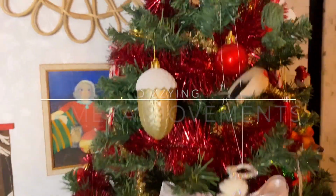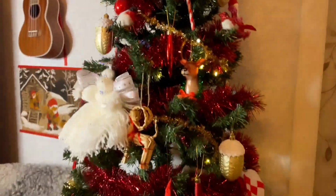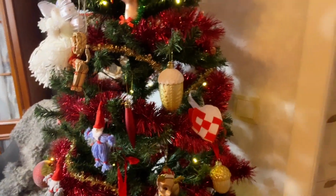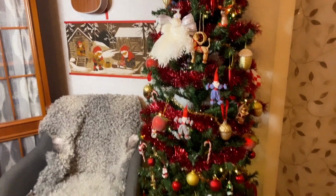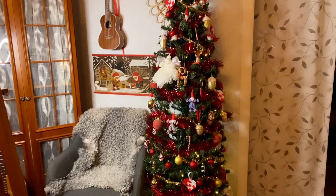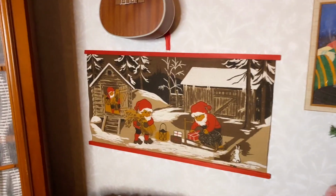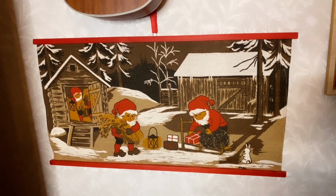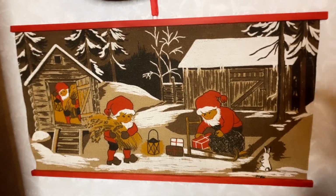I'm going to show you where I have the hearts. I have one heart here, and another one I put there, and one down there as well. I'm going to make 2 more hearts, because I think 3 was far too little here. I need 5, so that's going to be nice. And this is a typical Swedish Christmas decoration. I think they're so lovely.